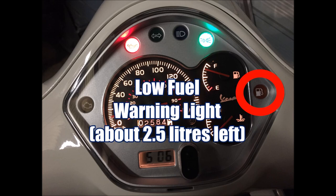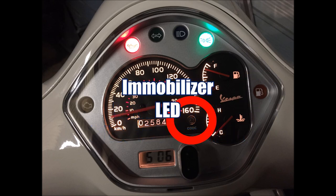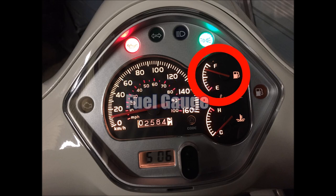This is the low fuel warning light, which means you've got about 2.5 liters left, so get to the garage and fill her up. This is the immobilizer LED light. This should just come on when you put the ignition key in and go off once it's started. This obviously is the fuel gauge, just shows you how much fuel you've got.